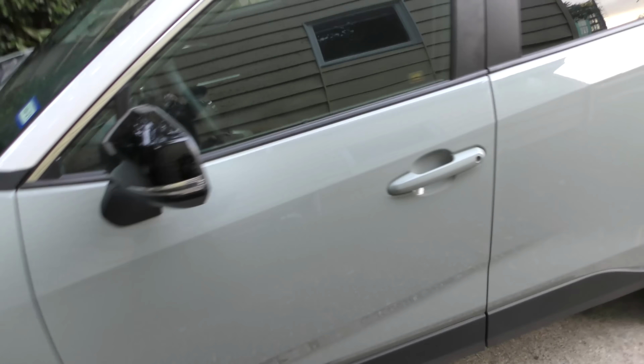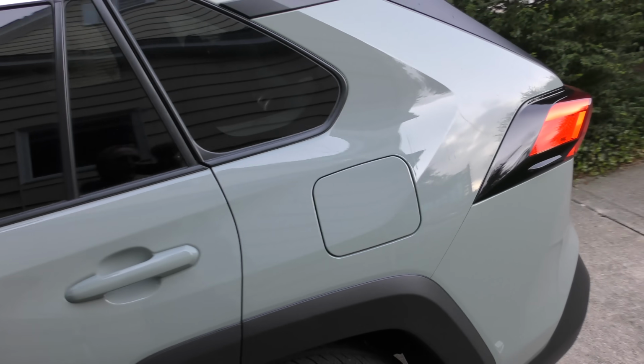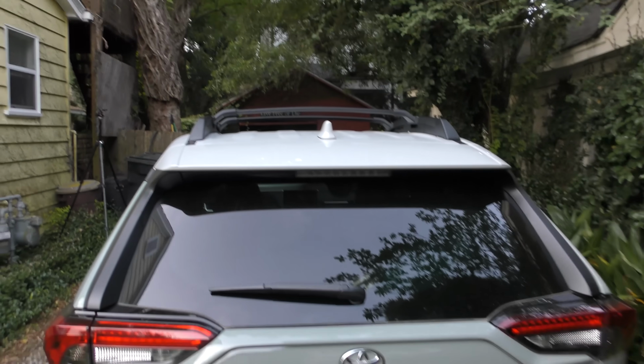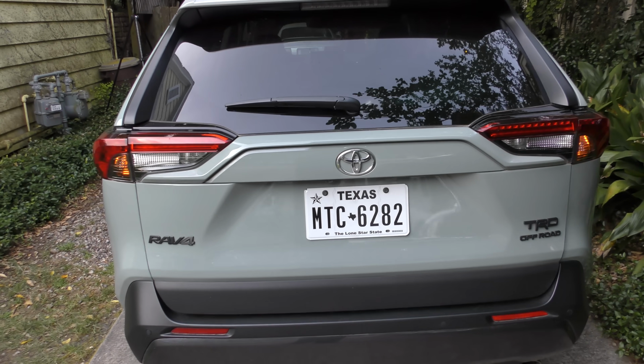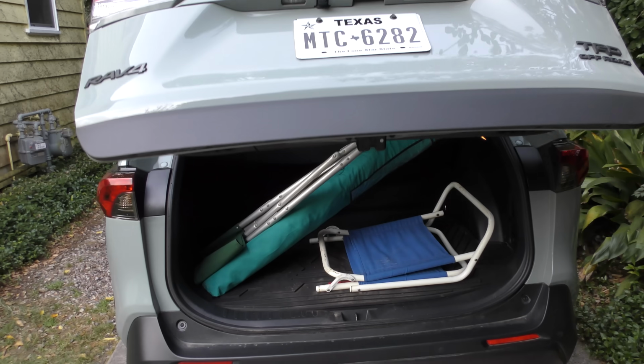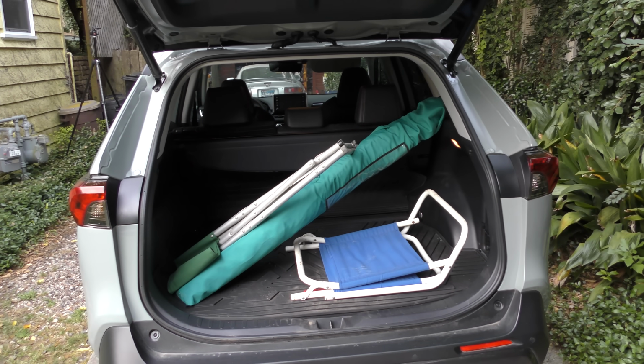It's got this nice kind of gunmetal gray. I like the color. It's got a nice size. The obligatory roof racks on it. And as you can see, it's got the auto opening back. Lots of room inside. Oh look, there's my beach umbrella and chair. We took it to the beach.